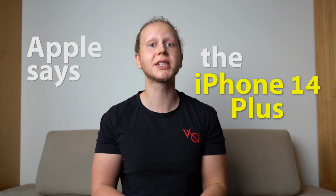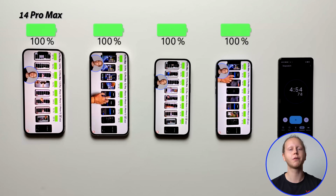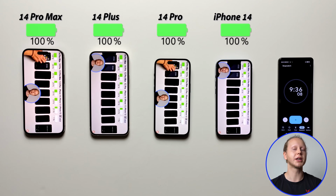Apple says the iPhone 14 Plus has the best battery life ever in an iPhone. But is that true? Here we have all the new iPhone 14s: the iPhone 14 Pro Max, the iPhone 14 Plus, the iPhone 14 Pro, and of course the regular iPhone 14. So let's jump right in with some YouTube.